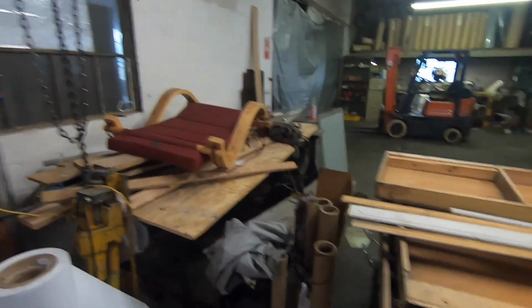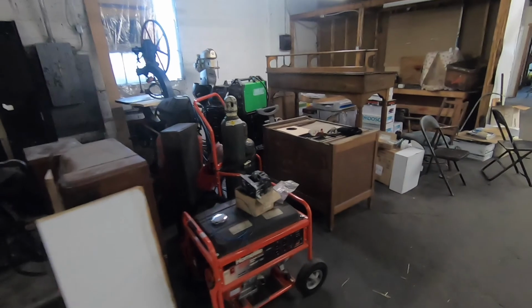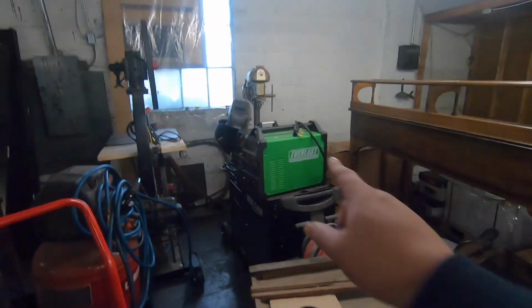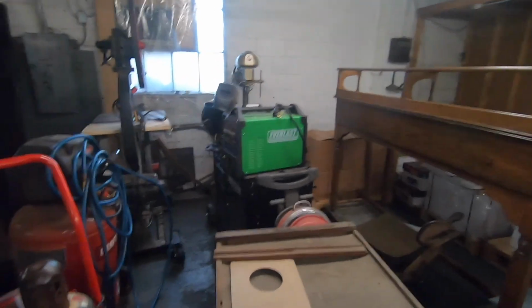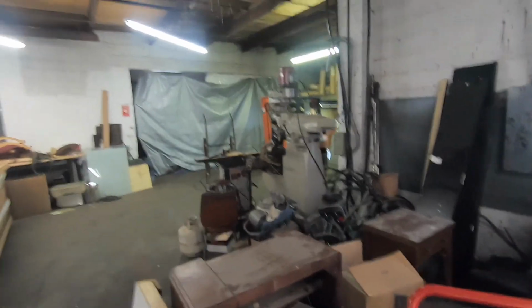More detritus, more cleaning to do, but that's part of it. I've already started moving some of our gear down here. It's all my welding supplies. Everlast welder. That is an excellent welder for the money. Anybody tells you different, they've never used one. Terry the Torch. Bridgeport, we'll get to that in a minute. That was kind of an interesting story.